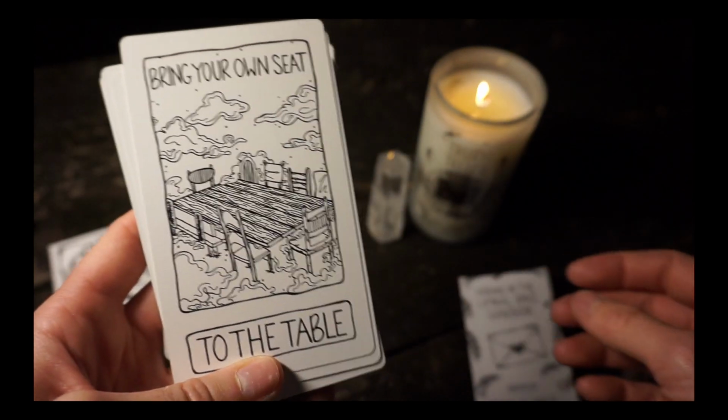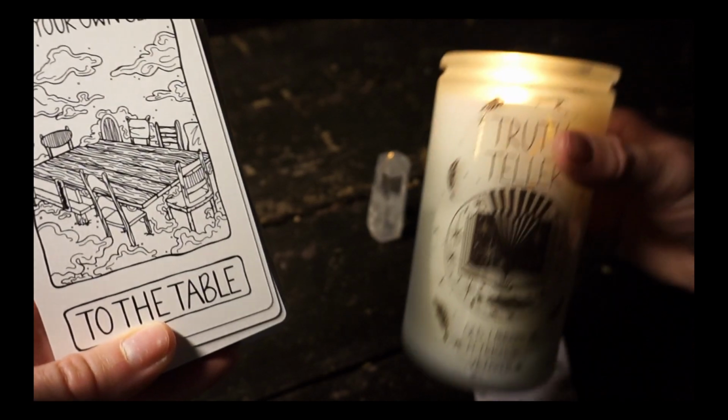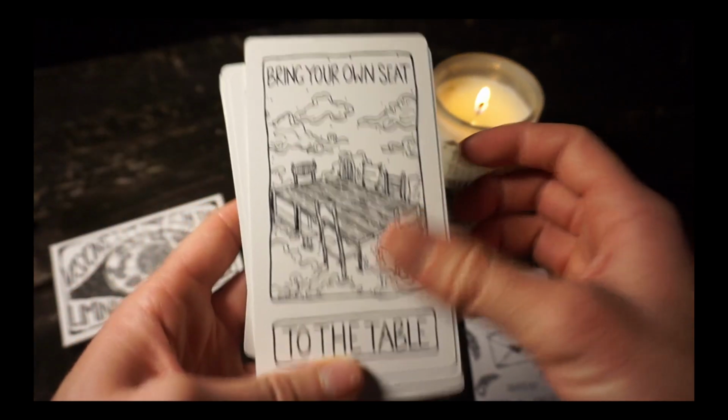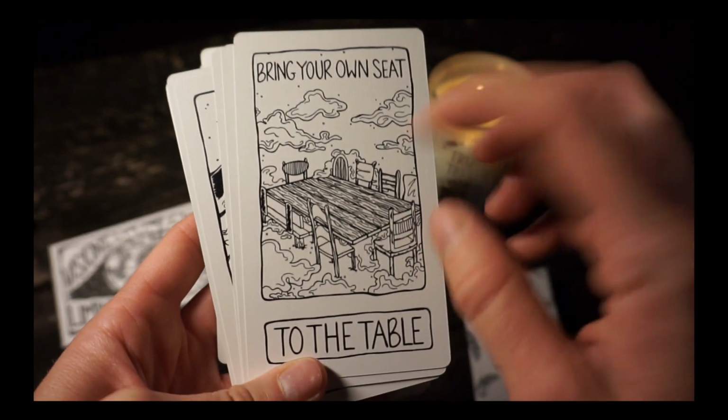Dang, that candle smells good. I got that from Everyday Magic too. It's that Truth Teller one. Yeah, I like this one too.